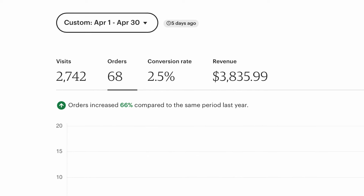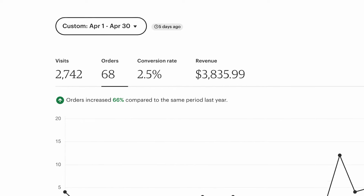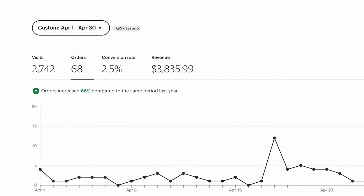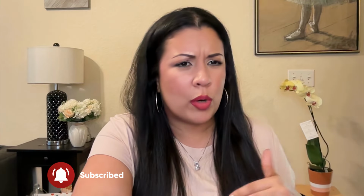Now my orders. I was really excited about this one because even though I have less visits, I had a total of 68 orders, which was a 66% increase. I'm really excited about that because it was kind of following the trend of March where my orders increased. So last year I had 41. Now I had 68. That's amazing. I'm not having as much traffic, but I'm still having more people purchase. So that's always what we want to see.